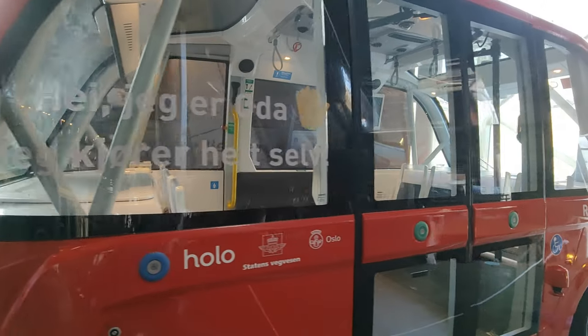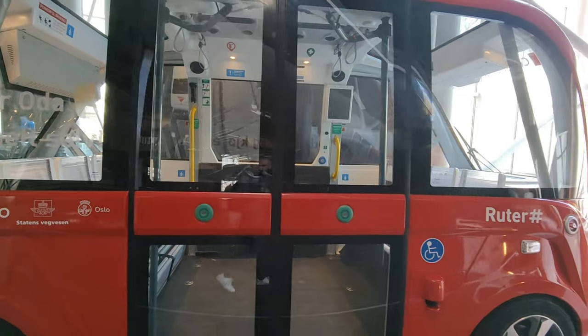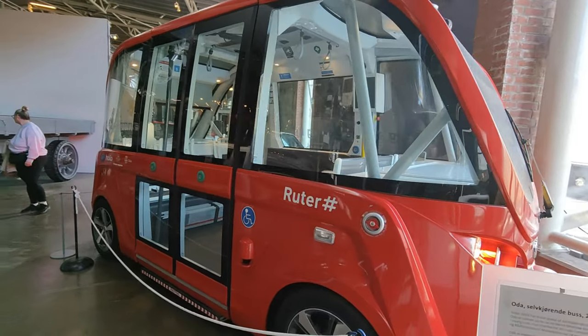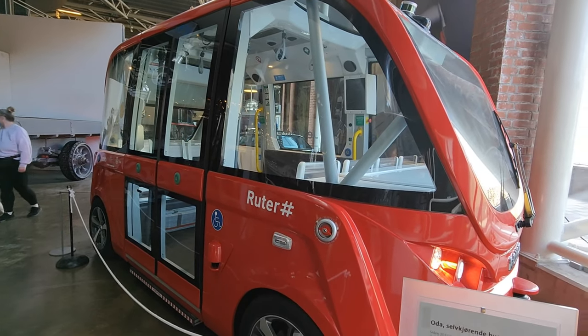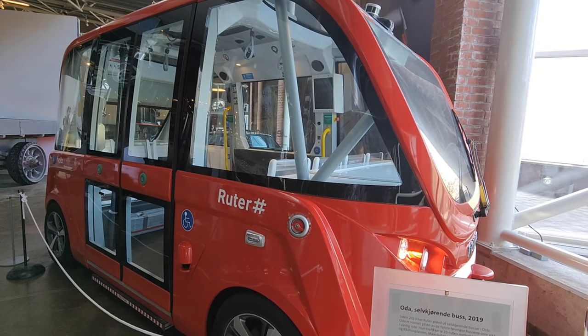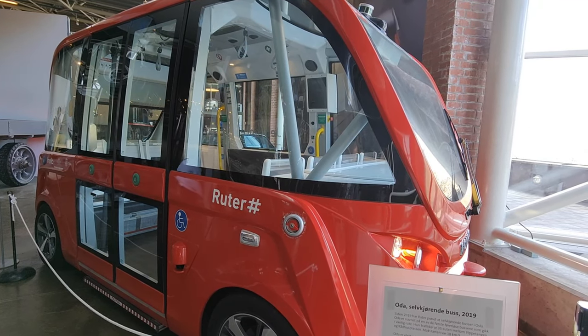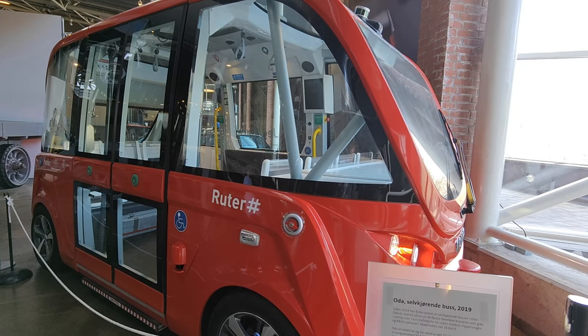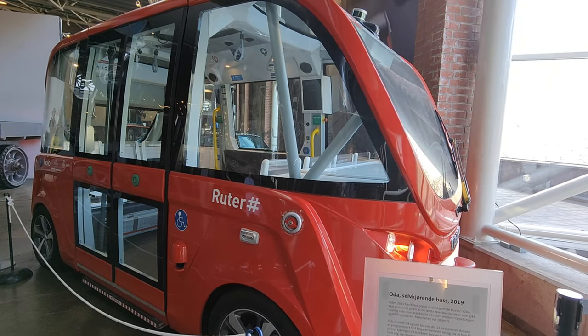We've got some sort of modern Oslo transport here. Let's have a look. This is Oda. She's a self-driving bus from 2019. They tried out self-driving buses in Oslo. Oda is the name of one of the first driverless buses that went on a regular route. She operated the 35 route. Maximum speed was 18 kilometres.